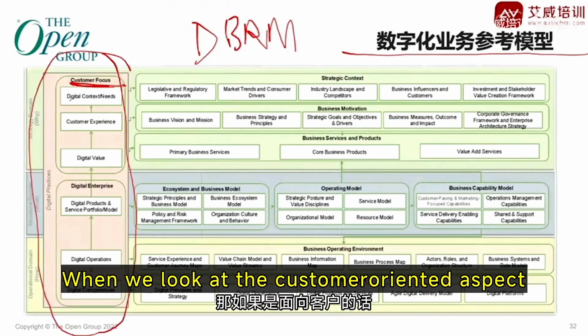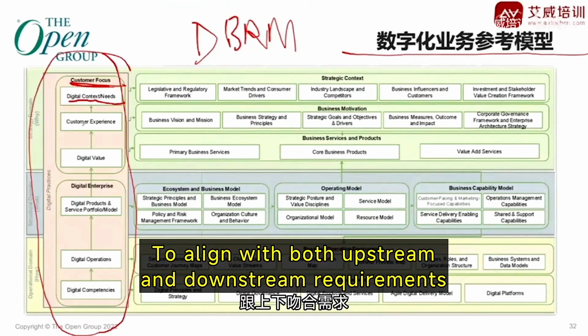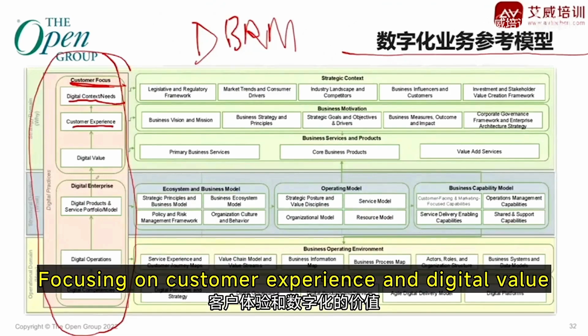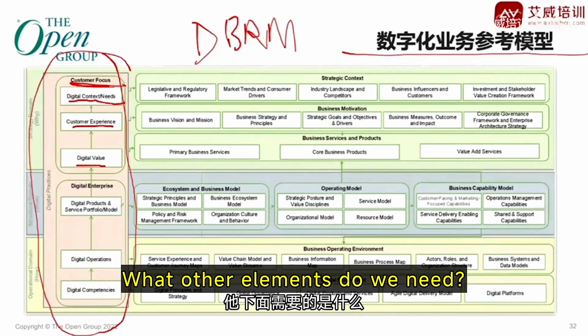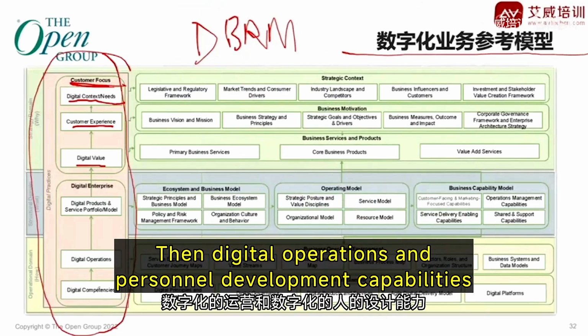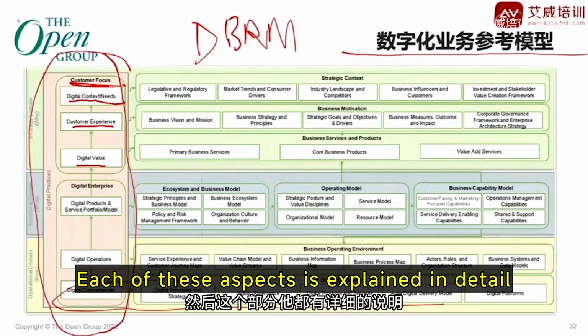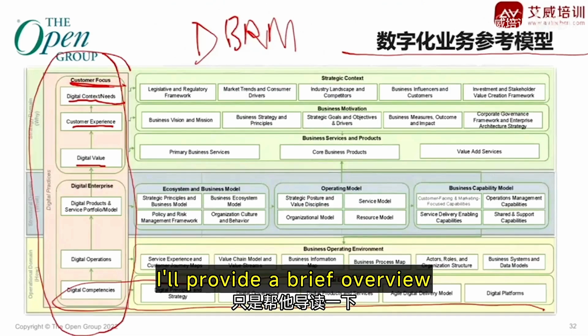When we look at the customer-oriented aspect, we need strong digital design capabilities to align with both upstream and downstream requirements, focusing on customer experience and digital value. What other elements do we need? First, digital products and services. Then digital operations and personnel development capabilities. Each of these aspects is explained in detail. Let me walk you through these points. I'll provide a brief overview.